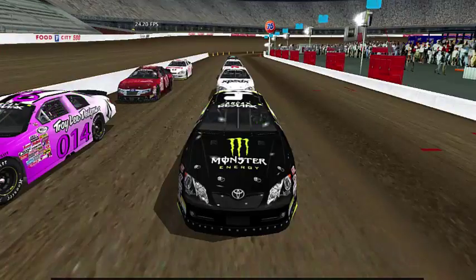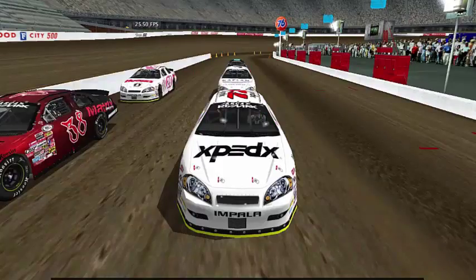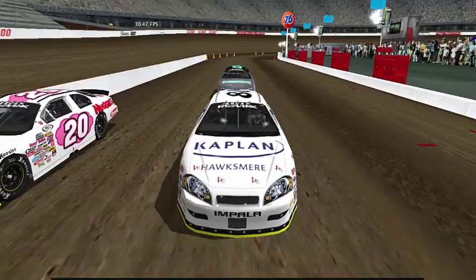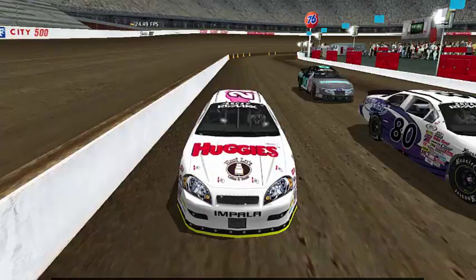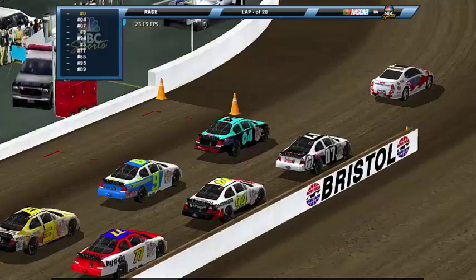Next row sees the 43 Monster Energy Toyota of Jordan Fisher. Next to him is the 014 of Isaiah Monaco. Next row sees the 72 of Jesse King. Next to her is the 38 of Chloe Firestone. Next row sees the 80 of Kyle Weatherston. Next to him is the 20 of Julius Anderson. Last row sees the 047, our point leader, Joe Jefferson. So that is our starting lineup here at the Bristol Motor Speedway.